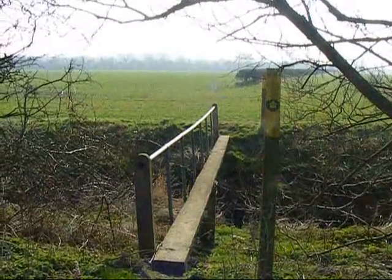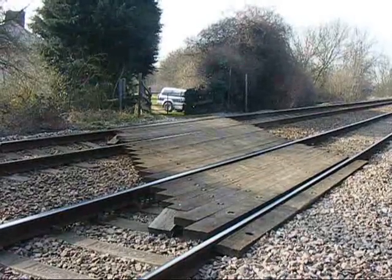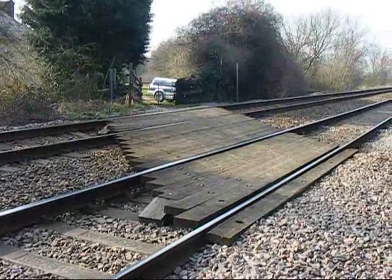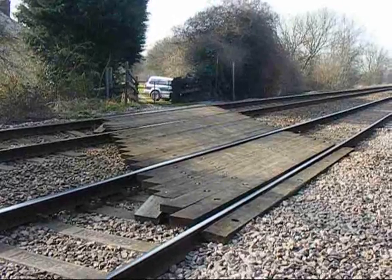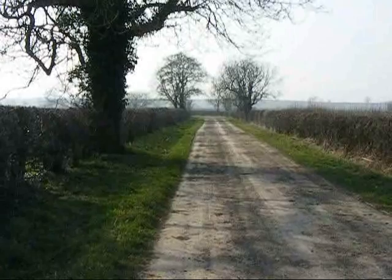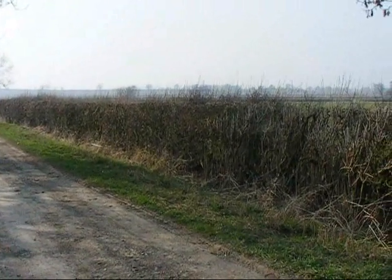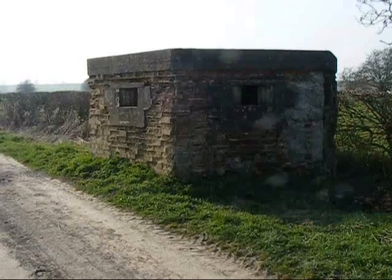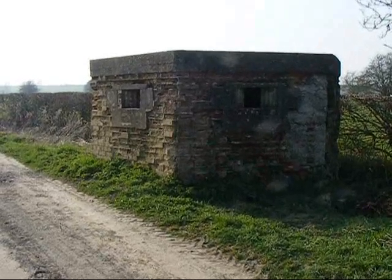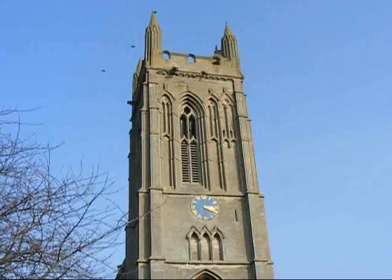Between Teigh and Whissendine, the Rutland Round crosses this footbridge. On the way to Whissendine, the Rutland Round crosses the Leicester-Peterborough Railway. Now on the bridleway heading into Whissendine. There's an old pillbox on the bridleway into Whissendine, and that's the way ahead.